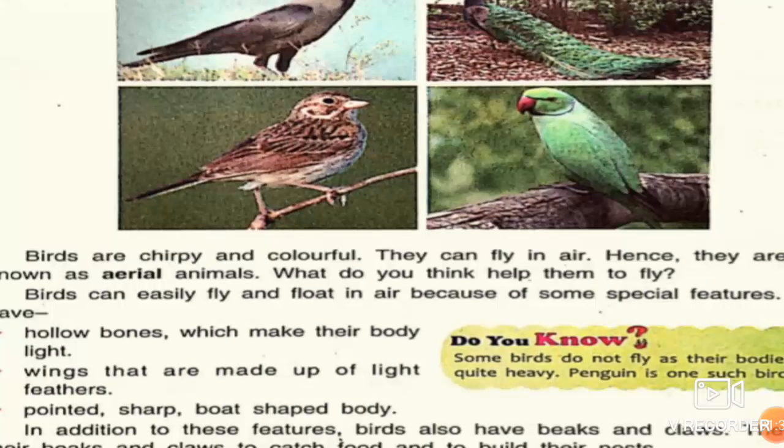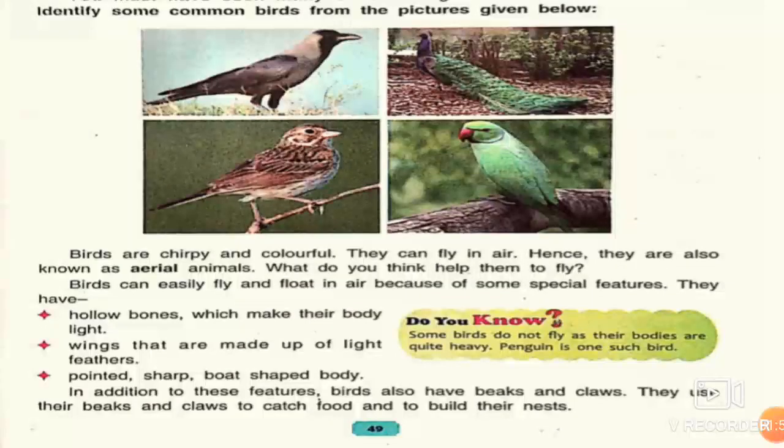Birds are chirpy and colorful. They make our world a beautiful place. Birds are very beautiful, and so is their chirping sound. They can fly in the air, hence they are known as aerial animals. Birds are known as aerial animals because they can fly in the air. What do you think helped them to fly?